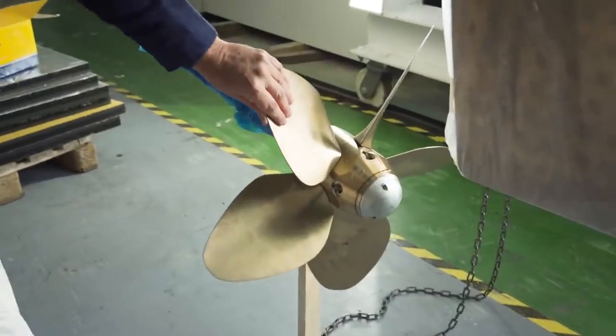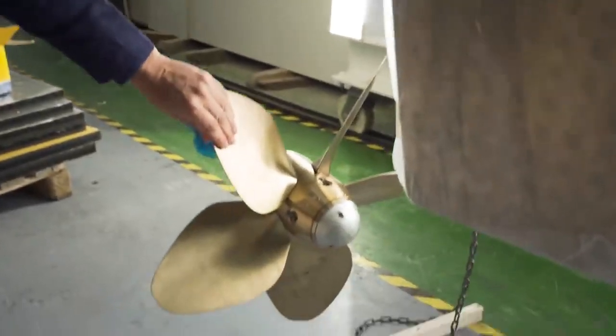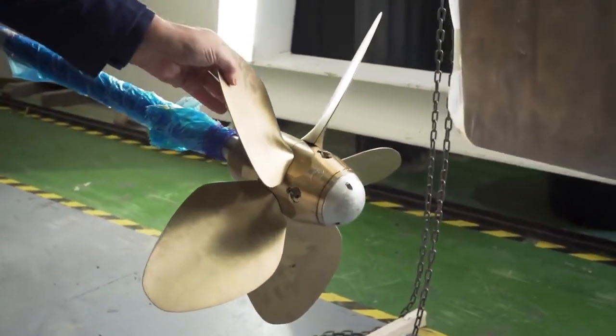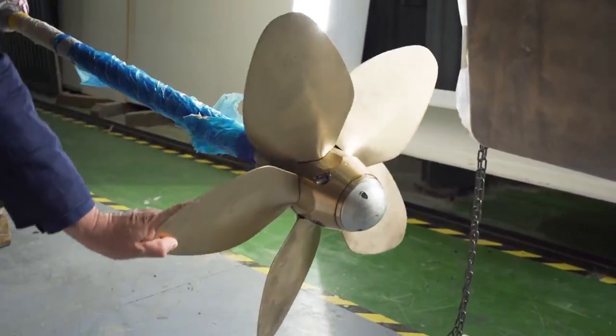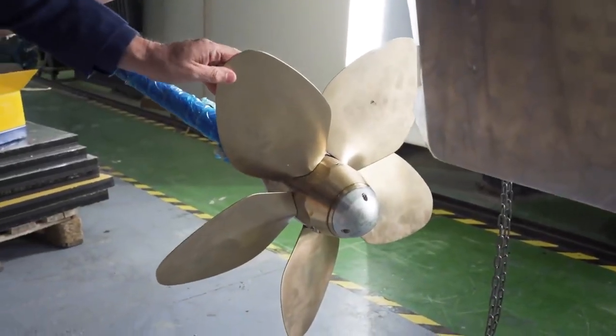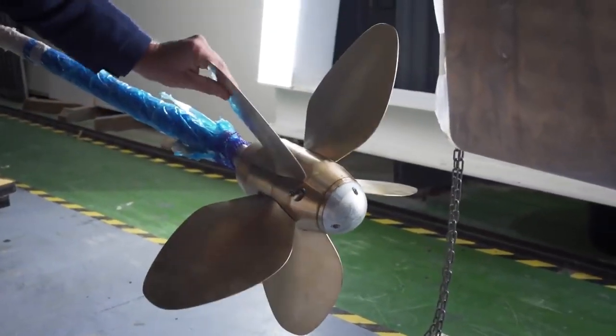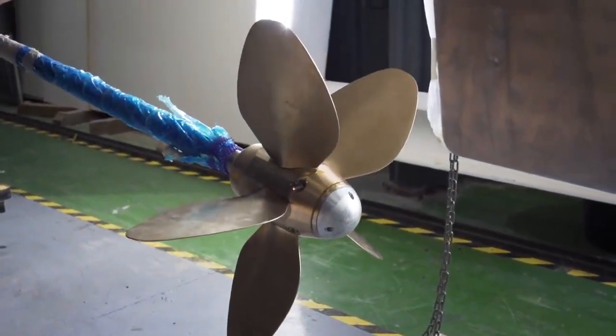This obviously is a propeller. You already knew it's a propeller, but what you may not have known is it's what's called a controllable pitch propeller. What that means is when the yacht is moving forward, the blades are in this position. But when it's in reverse, the blades actually change their pitch. And then when the yacht is underway, under sail, they can change again so that the yacht has the minimum drag possible under sail.